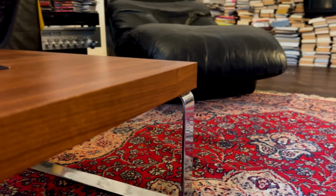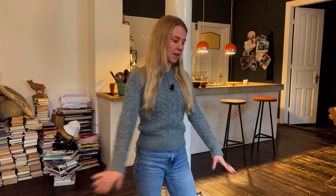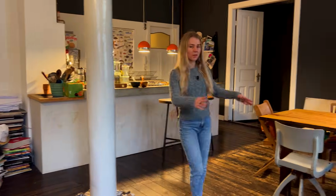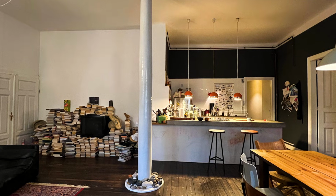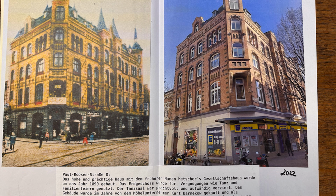Exactly where I'm standing right now actually is where the airway and the open 2-story building of the theater was. And if we go a little bit over here, this is where the gallery used to be. And I think that it is just absolutely incredible that we have such a deep and rich history.